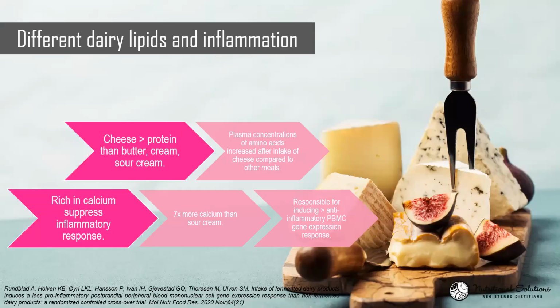The thinking was that the cheese had much higher protein than the butter, the cream, or the sour cream. So the concentration of plasma amino acids increased after the intake of cheese compared to the other meals. There's also calcium in cheese, and they found that when there is more calcium, the calcium suppresses the inflammatory response. There was 7 times more calcium in the cheese than in the sour cream, and this is responsible for inducing an increase in anti-inflammatory peripheral blood mononuclear cells, which helps to reduce the inflammatory gene expression response. So it was very interesting that the cheese actually seemed to be better than the others just because of the calcium and the protein, which differ from the other examples that were also still high in fat.